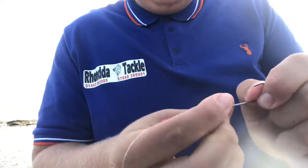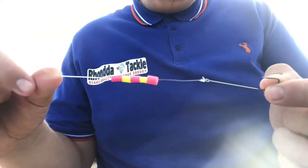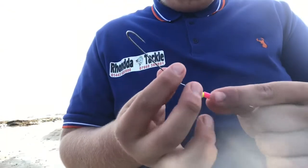Pull that up over the snood. And there we go, guys. That's how you put a moon glow attractor on.